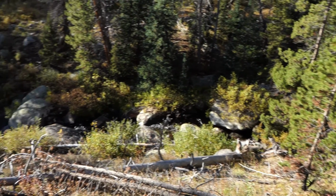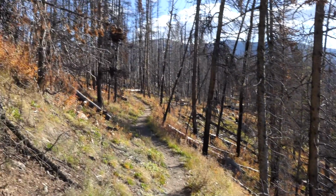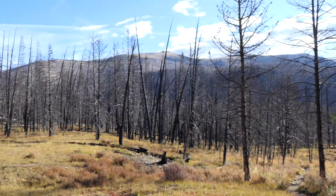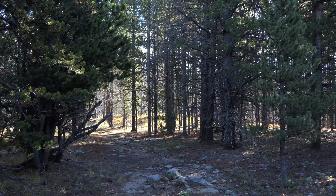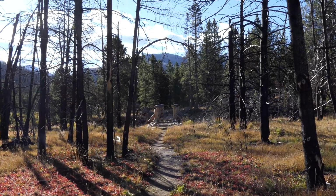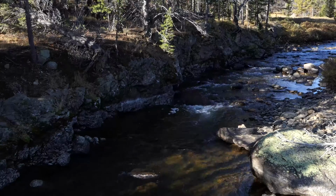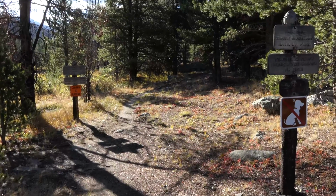actually remained fairly unscathed until we started leaving the creek itself, and then we went through a really very burned section. But eventually we started working our way down and came alongside the Laputa Pass Creek. In this area, there's definitely a lot more green, and it was really nice. And then we ended up crossing over the creek, and that's where we entered into the actual national park.